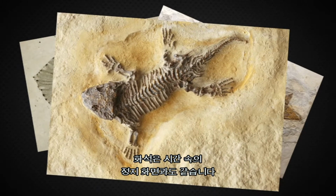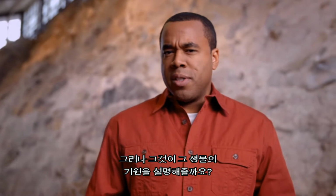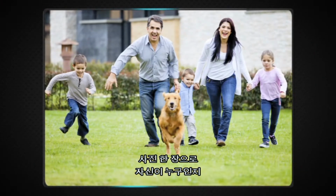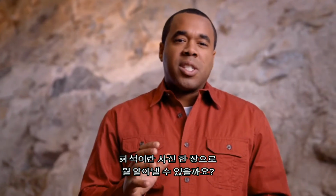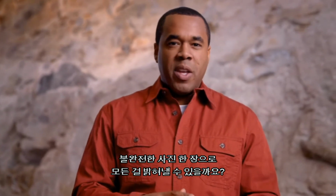Fossils are kind of a freeze frame in time, a snapshot of the past that gives us a glimpse of life, prolific life that once populated the Earth. But does it explain the origins of that life? Well, can a snapshot of your life explain who you really are, how you got there, and what you did? What does a fossil snapshot actually reveal? And how can what's missing reveal everything?